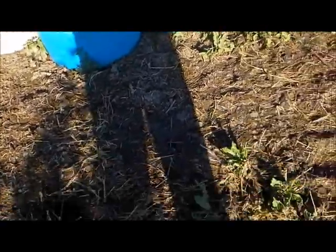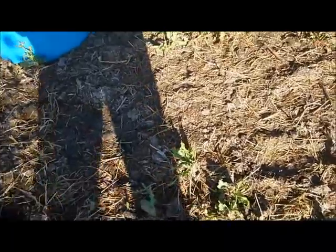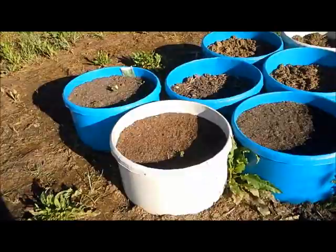But he did come down. He just kind of hit it with the tiller to kill everything so that I'd have a nice clear spot. Yeah. And then it flooded. So, we'll see how that goes.